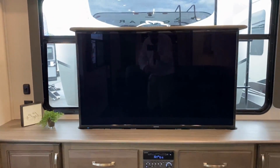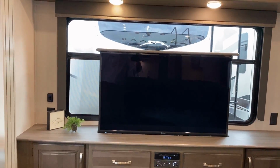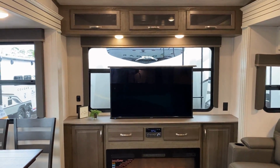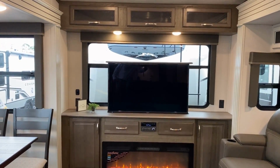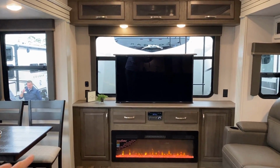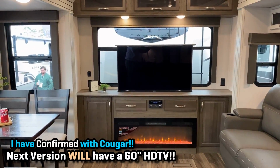Now, here's the funny part. If I zoom in on this, talk about first world problems, everybody, and how fortunate and how spoiled we are. That's a 50-inch 4K television, but it looks small, doesn't it? They're seriously talking about upgrading that to a 65-inch 4K smart TV right from the factory. I'd kind of like your input on that. Now, it will eat into the little side cabinets a little bit, but personally, I think it would just be the better way to go.